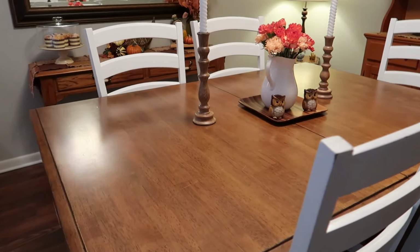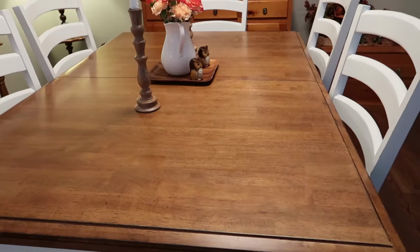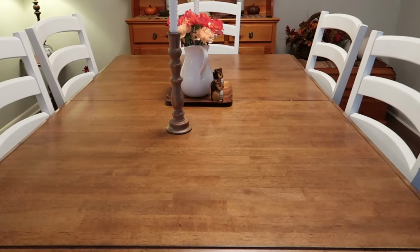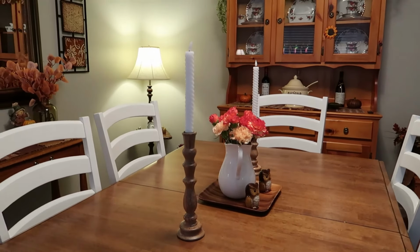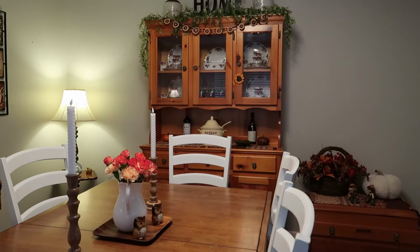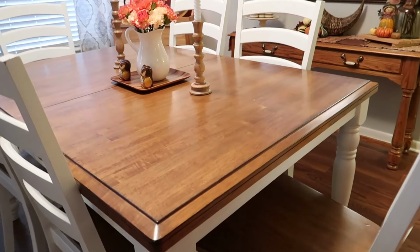I have tried putting the place settings on the table before, and it's just a lot of wasted time and energy to come in here, get your plates, and dig it out from under all the fancy stuff. We just don't do it like that. Again, it's just like a genuine buffet style. Grab your plate, get your food, go find your seat. And that just works for us.